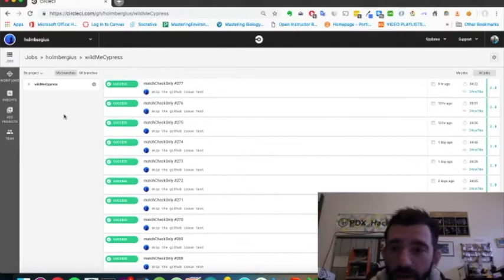is the point of CI in the first place. So right now, we're just using it as an early warning system, but you can definitely use it to actually do CI if you wanted to only deploy something to production if it passed certain tests. And that's it for CircleCI.